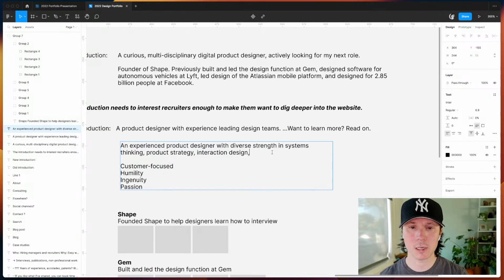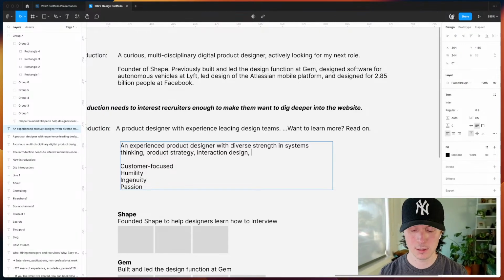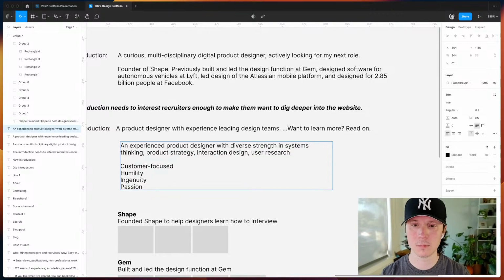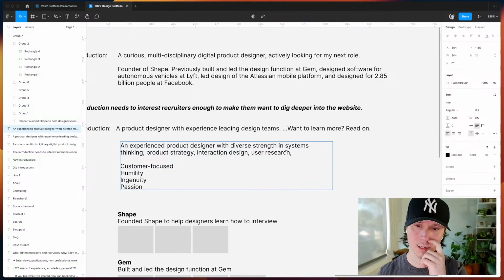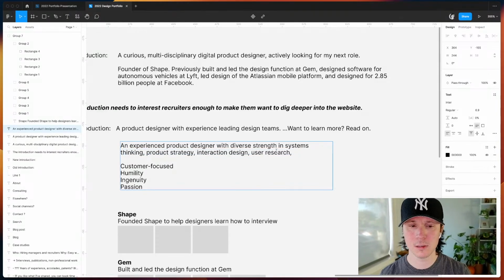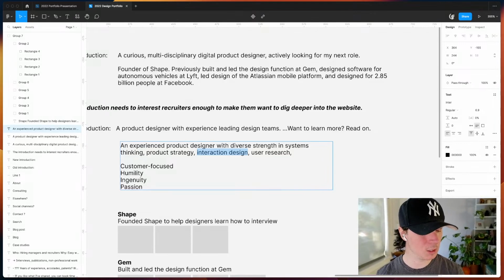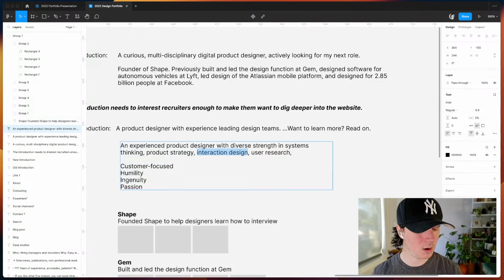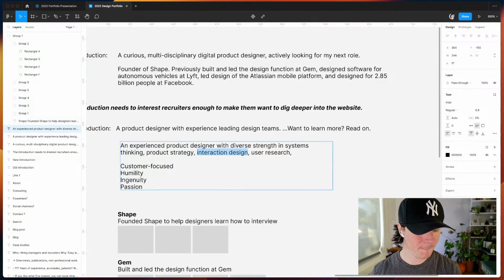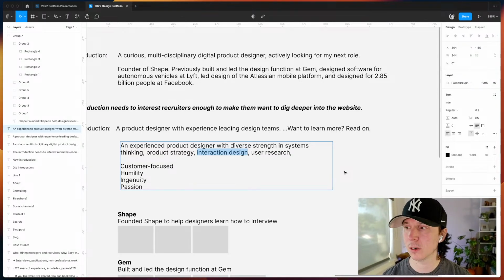So I'm just going to hash this out real quick. An experienced product designer with diverse strength in systems thinking, product strategy, interaction design, all these super vague terms. The problem with this too is that anytime I see a designer portfolio listing out this kind of terminology, I always feel like they just Googled what do designers do and copied and pasted those words. So I don't want to do that.